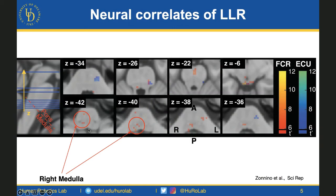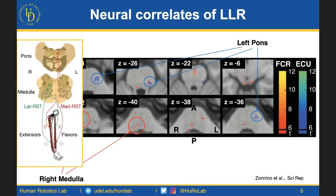We've seen that for the flexor, activation is primarily in the right medulla, and for the extensor, activation is in the left pons, and this is for the right arm. That confirms that the laterality of the reticulospinal tract is not organized in different hemispheres or different sides of the brainstem like it is for the corticospinal tract in the cortex, but there is a flexor-extensor organization that is lateralized differently. It means that this could be a good target for intervention in post-stroke rehab. And this in part confirms our previously hypothesized model that had been advanced based on measurements on monkeys, direct recordings using invasive electrodes.